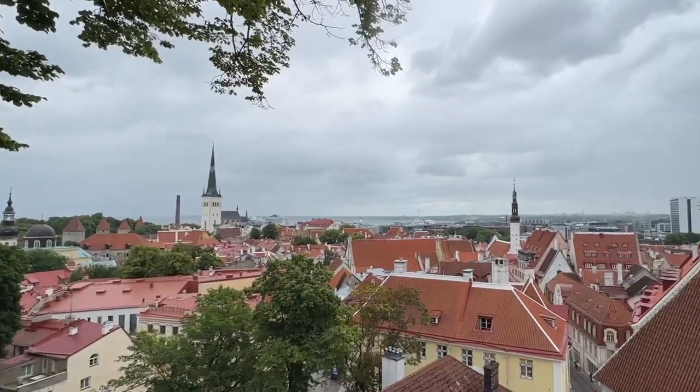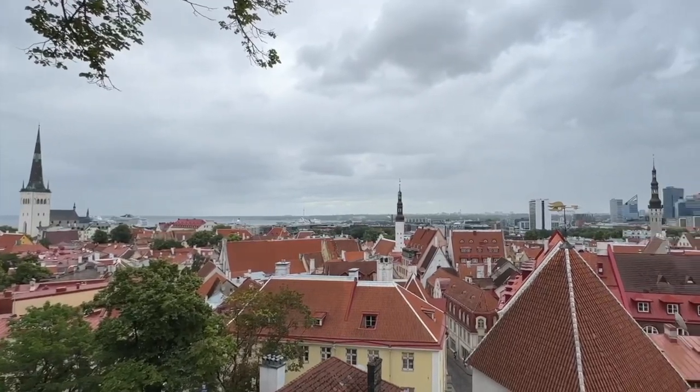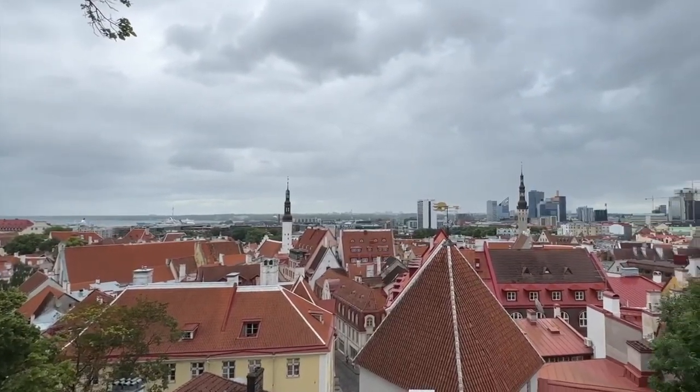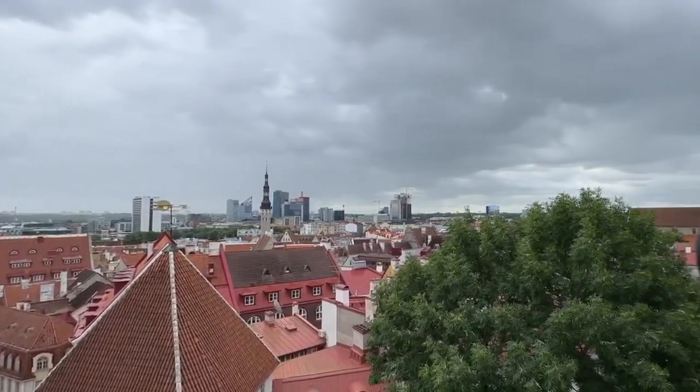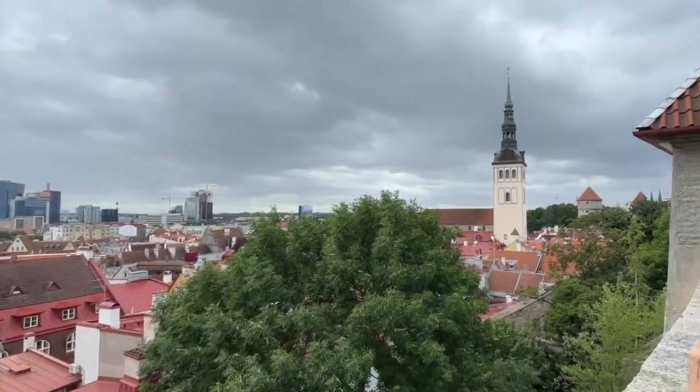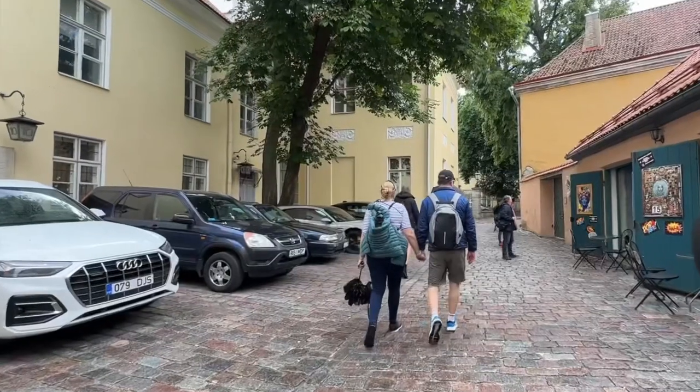I think two similar looking slender towers. The one on the right is the town hall, right in front of us, the gray building. Town hall.